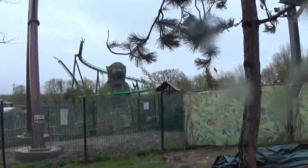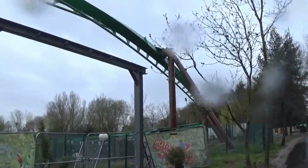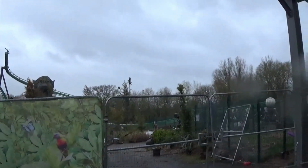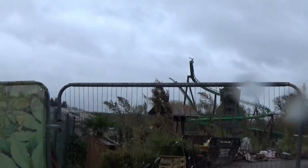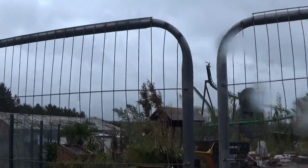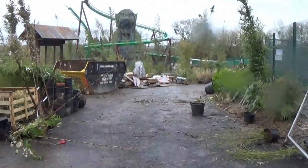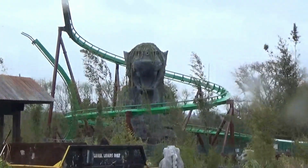I think I kind of had a little bit of an influence in my mind on Chessington to get a new coaster here, but it sounds like it's going to test. I'm not entirely sure. I'll definitely get some footage if it is going to test. But man, this area definitely does look fantastic, especially with the Jaguar Shrine.